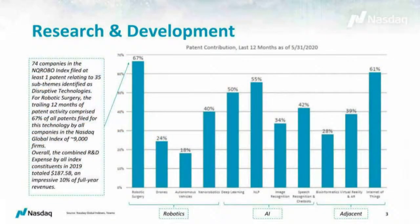Yeah, so, pretty strongly as you would expect. We've looked at certainly the Nasdaq 100 and a couple other indexes with this lens of patent data, looking at patents filed over a rolling 1-year period across 35 different disruptive technologies that we consider to be highly relevant today. So out of those 102 companies in NQROBO, 74 of them had at least one patent in one of those 35 disruptive technologies.